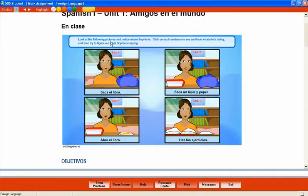In it, the student is asked to click on the sentence and use what they already know to make educated guesses about what Sophie is doing in that frame. Let's take a look.